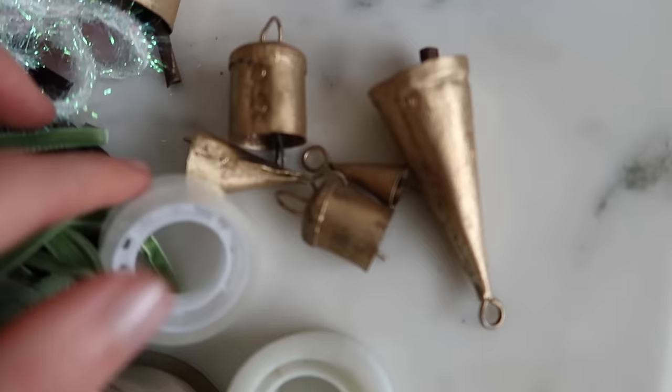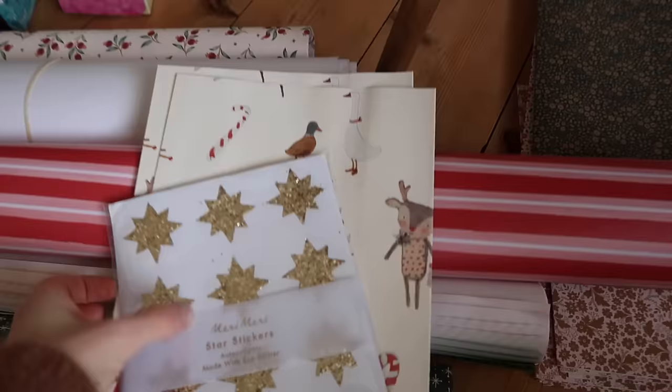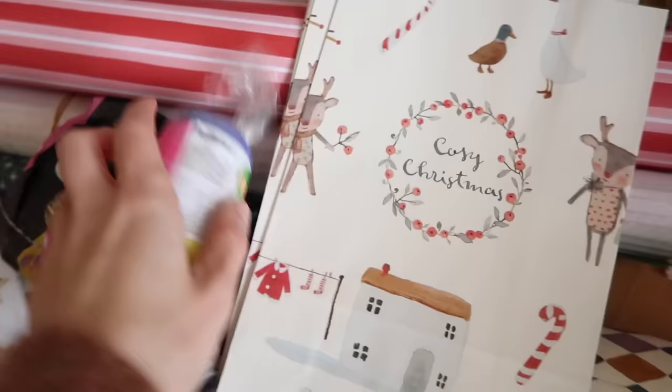I thought a couple of these small ones would be sweet on presents. And we've got Christmas cards, because I'm going to use one of these to put Melissa's gift voucher in. Might use one of these bags for the Lush stuff, or maybe, yeah, I think maybe the bags. So that's just an easy one.